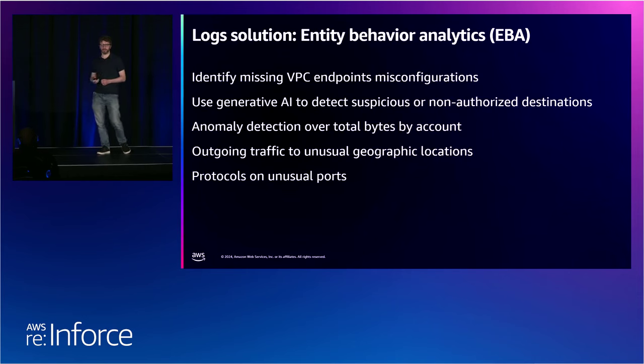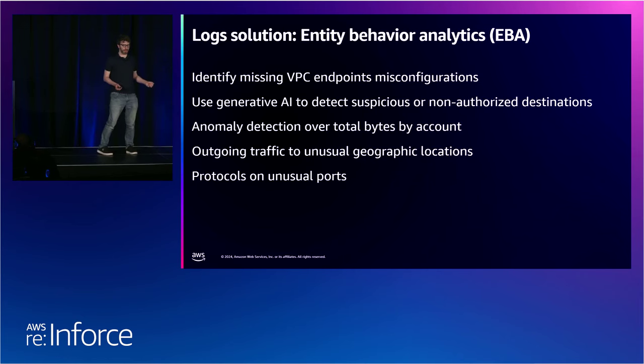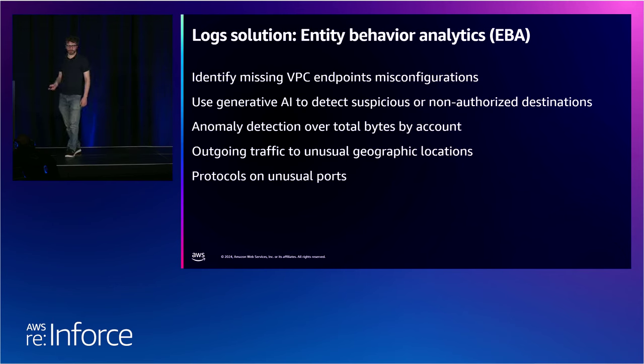Some of the things that we are doing with the logs analysis is entity behavior analytics. With this, we can identify missing VPC endpoints and misconfigurations. We can use generative AI to detect suspicious or non-authorized destinations. We can use anomaly detection over total bytes by account. We can check for outbound traffic to unusual geographic locations, or check on protocols and unusual ports.